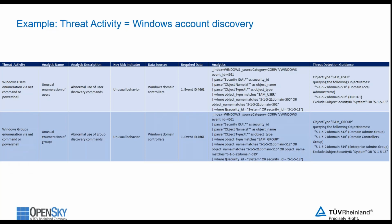This one is written for Sumo Logic, which is a cloud-based analytics platform. I like it a lot. Great platform for threat detection. We use it to good effect. And you can see that, in the analytics description, we have a query that looks through Windows events for a particular occurrence of someone doing a lookup from the command line of who's in the domain administrators group. So, just an example to show how we can catalog the analytics.